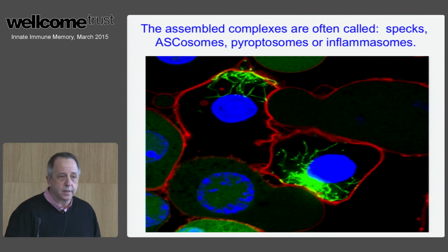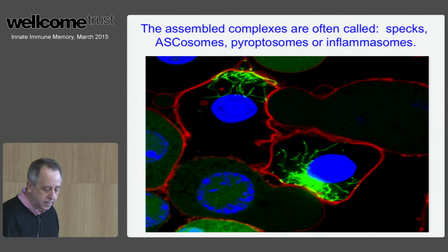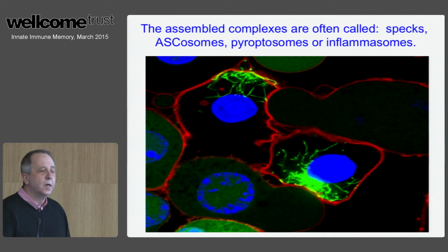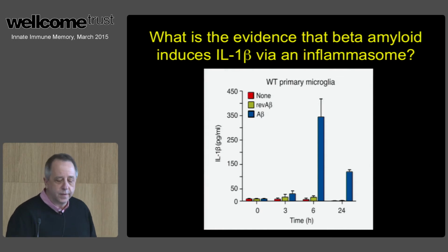One very interesting thing about inflammasomes is that when they assemble, they are so big that you can actually see them. So this is a confocal image that Iker Lotz gave me from his collection of confocal images, and these are cells that have been activated with nigericin. And you can see these inflammasome complexes, these huge complexes. ASC is labeled with a fluorescent protein. And you can actually do biochemistry on these. They're so big that you can disrupt the cells and spin them out by differential centrifugation and look at them by, say, Western blot. So what is the evidence that beta amyloid induces IL-1 via an inflammasome?